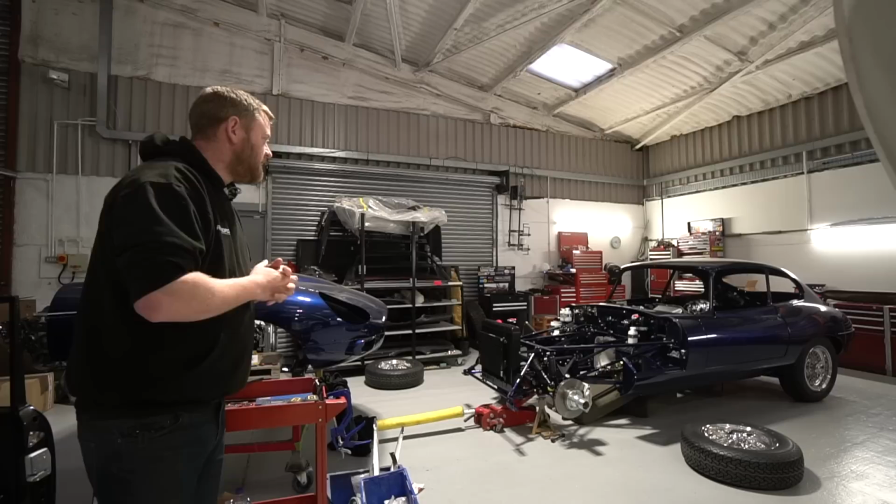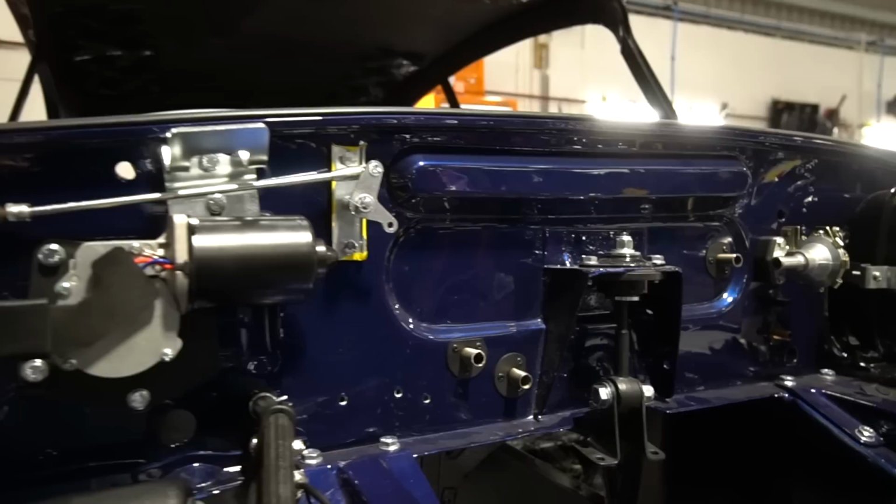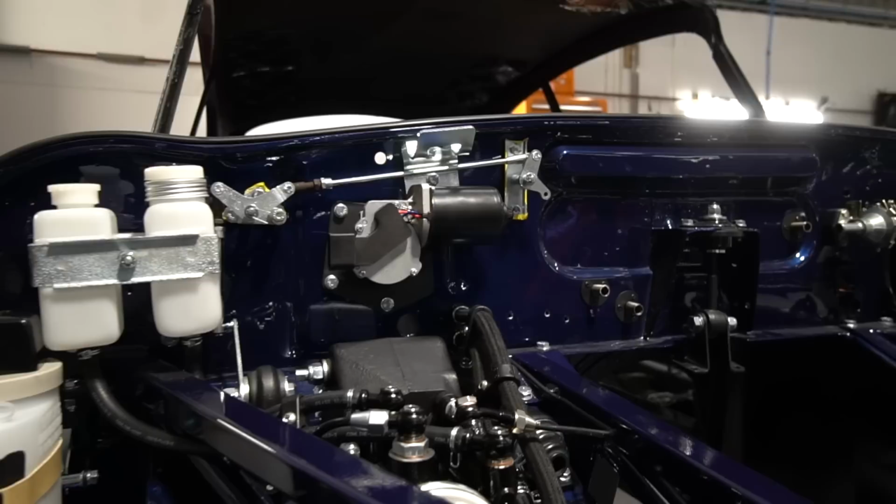I can see also the throttle linkage is now in, so that's partially the original throttle linkage, and then the last part is the Gen V linkage that will hook up to the Gen V heritage throttle bodies that are going onto this. So yeah, good progress on that, moving in the right direction.